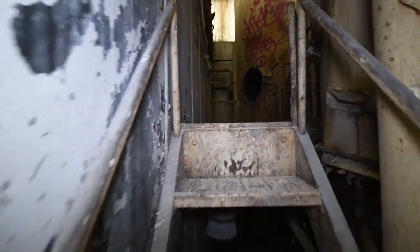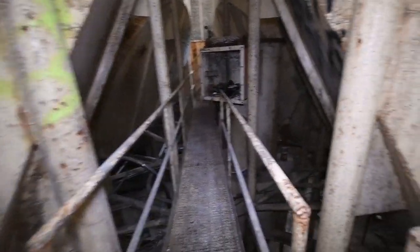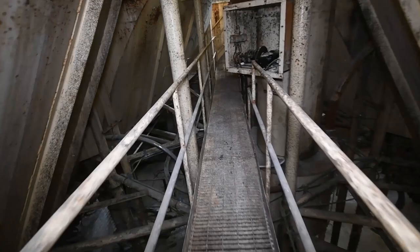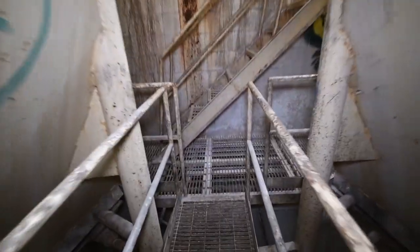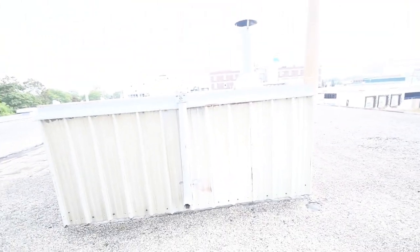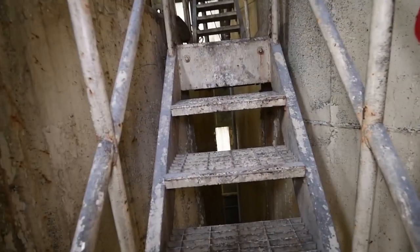Tight squeeze. Alright, here we go. That's where we just came from. Take a look inside the hopper. Around. Up again. Roof here. Get this down. Again, lights up. And here we go. Up and higher.